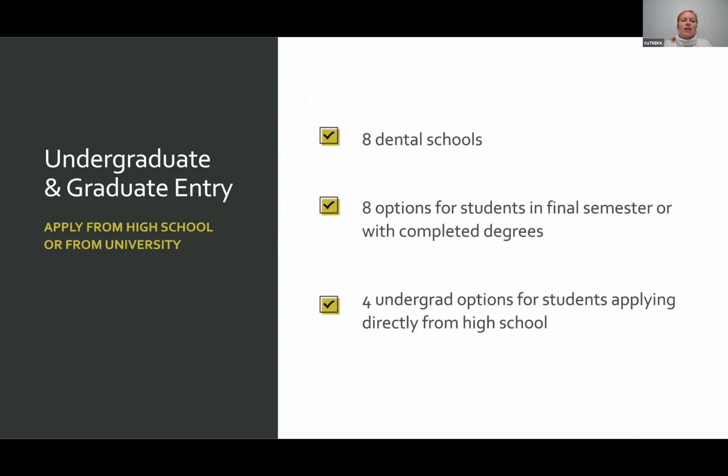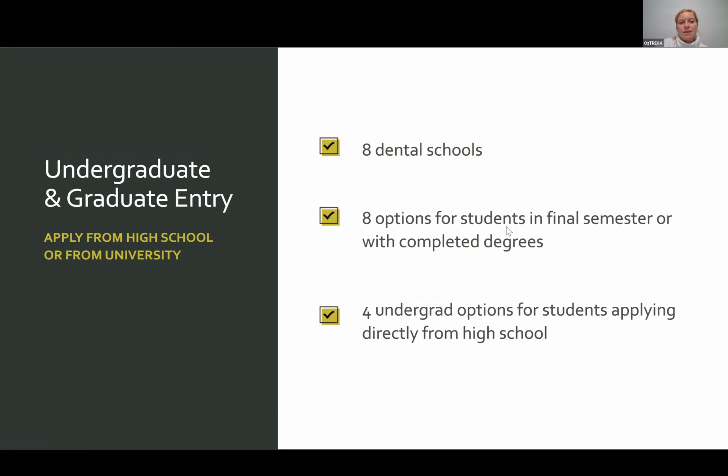Like I said, we have undergraduate and graduate entry programs. Undergraduate entry programs, you can enter right from high school, and for our graduate entry programs, you have to have a university degree. That's not to say, if you do have a university degree, you can still apply to the undergraduate programs. We actually have a lot of university graduates apply for the five-year programs, but you also can apply to them from high school.